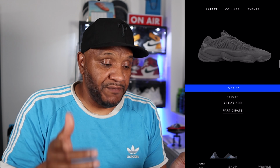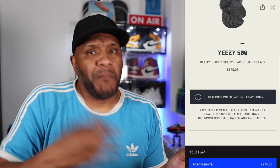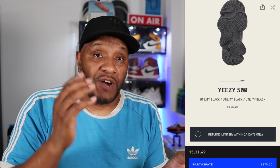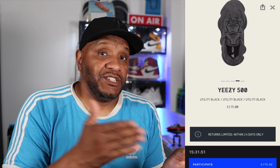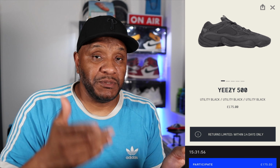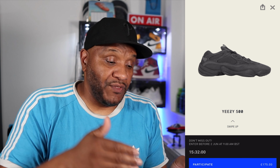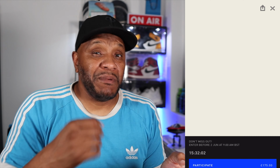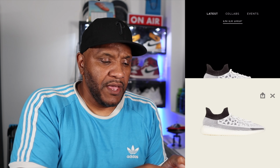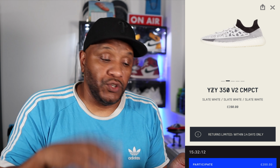We then had the Yeezy 350, which again was in a triple utility black. Now, I prefer the boot version of these, but the 500s are pretty nice. These are going for £175. Now, this is where I was saying to you, I think the 450s had a bit of a bump when it comes to pricing, because I think these were more expensive than the 450s. But now these are going for £175. Maybe I'm wrong. Maybe it was the boots that were more expensive, but let me know in the comments what you think about these.